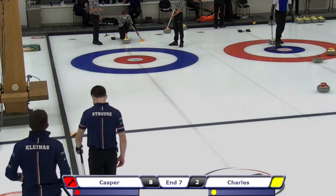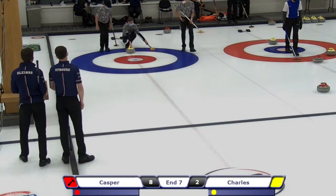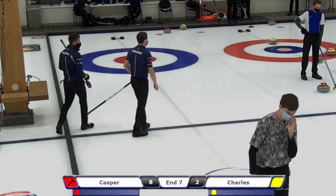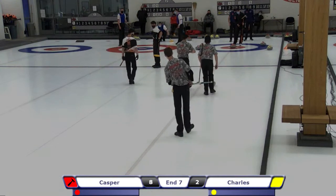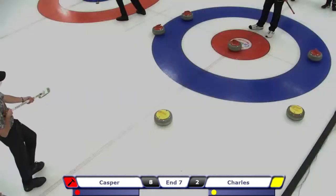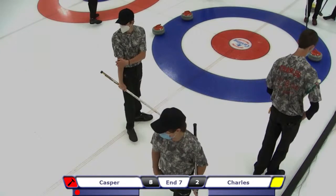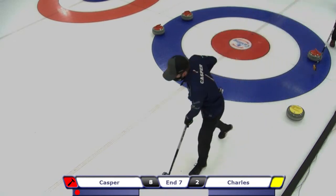Making sure they're approaching the shot with the correct handle. Very important. But here we go. Attempting to hit and roll. Looks like a little more weight than the last one. Sweepers don't want to touch it. Fight something up. Needs to bite on something. And it's just going to remove the single stone and leave Danny Casper with a draw to the paint for 4.